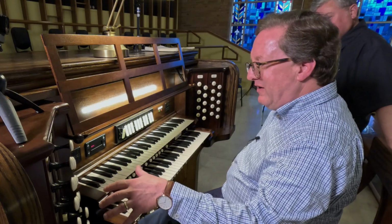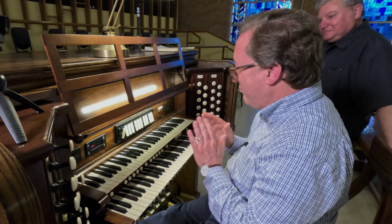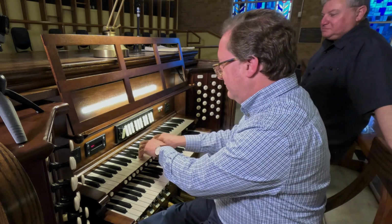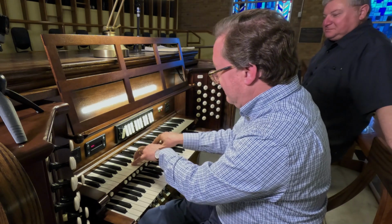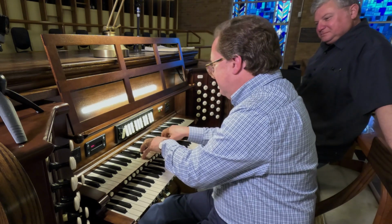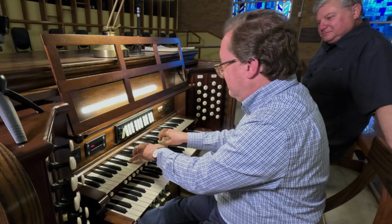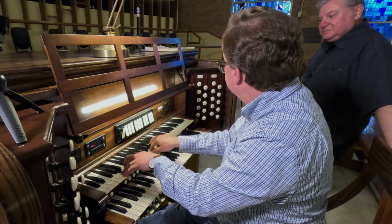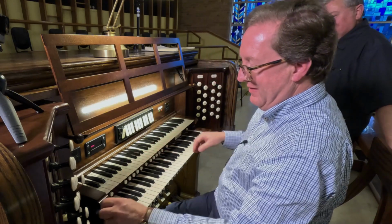Yeah. Okay. Then to sort of finish up the sort of English effect, we add the oboe. The oboe is just perfect as a solo stop on this organ as well as a chorus stop. It's just the right volume to fit in with those foundations.